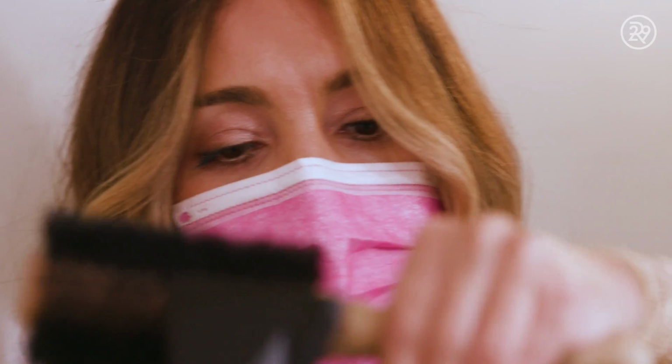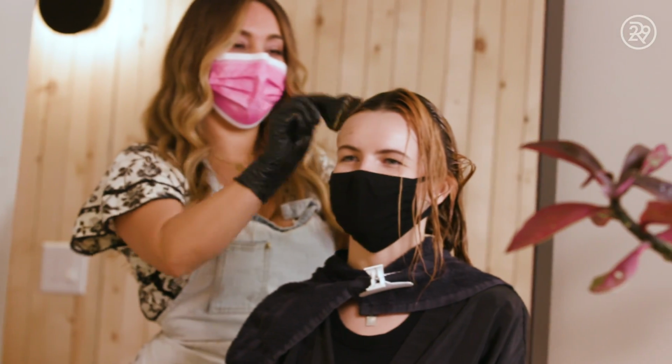A lesson I've learned from this whole experience is definitely don't take your hair for granted, because once it breaks, it's broken and it's worth taking care of it.